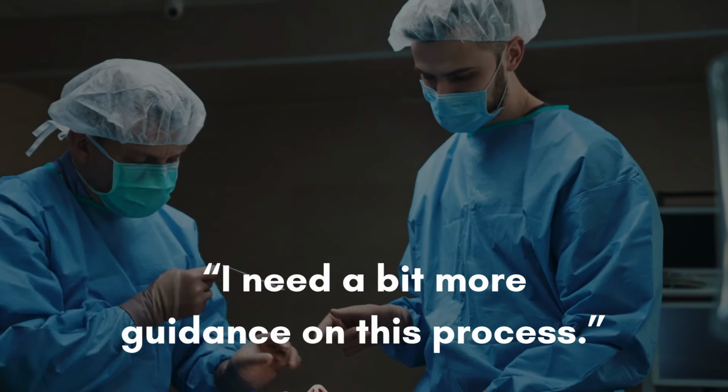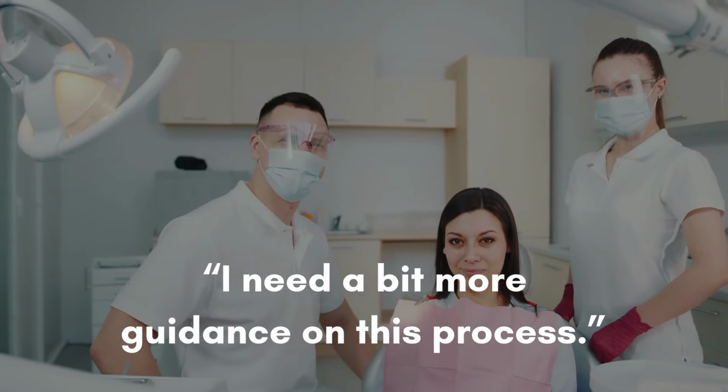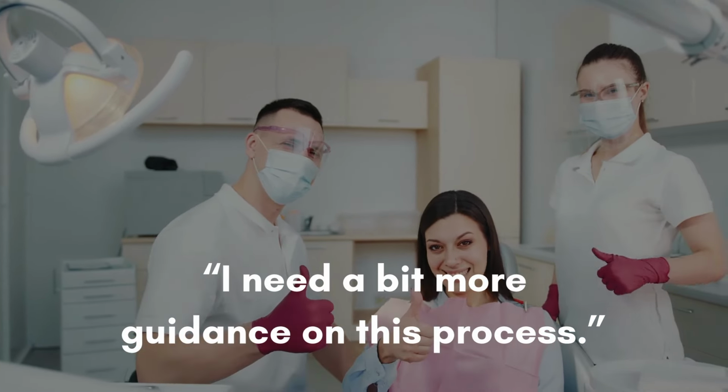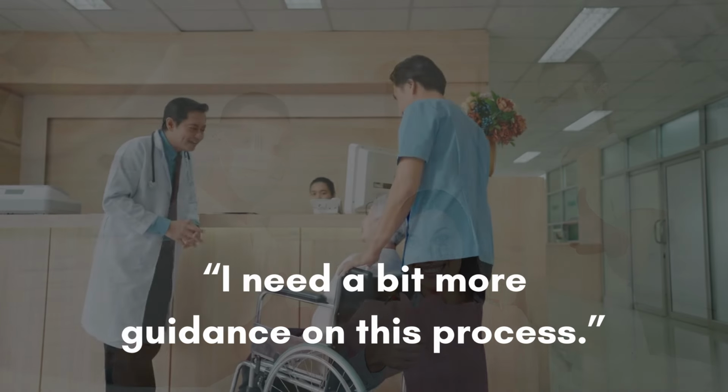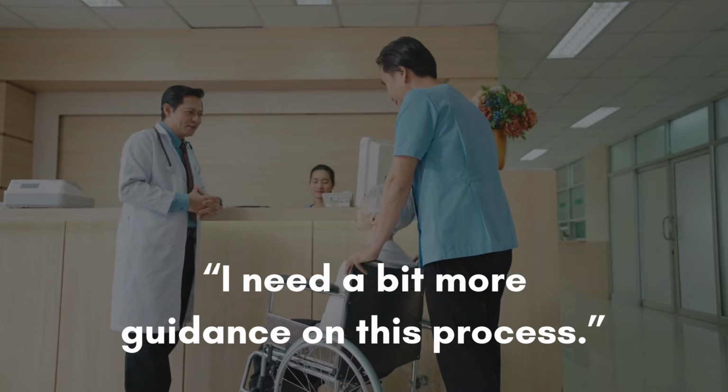I need more guidance on this process. This phrase tells your supervisor that you're keen to understand, not just complete the task. "A bit more guidance" is soft but clear and keeps you in the mindset of continuous improvement.